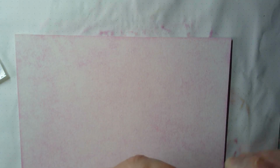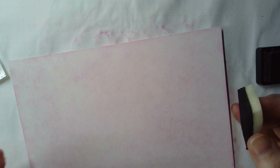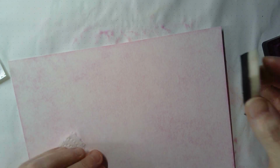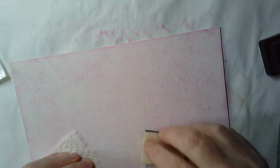And I'm not going to spray this with water or anything, it's going to stay exactly as it is. Now then, this one is just pickled raspberry. Pickled raspberry. And I think I'm going to add some seedless preserves to it. Seedless preserves is a lovely sort of, well, it's between purple and pink really. But it's just got that slightly cooler tone to it.